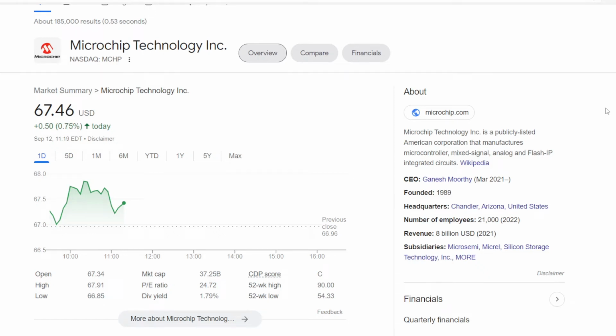Last week we compared a few dividend paying semiconductor names, and now I would like to take a deeper look into Microchip Technology, ticker symbol MCHP.